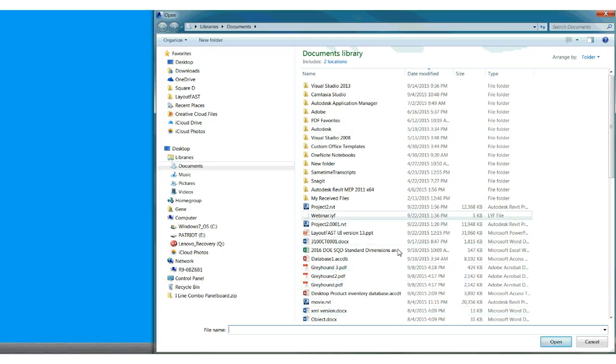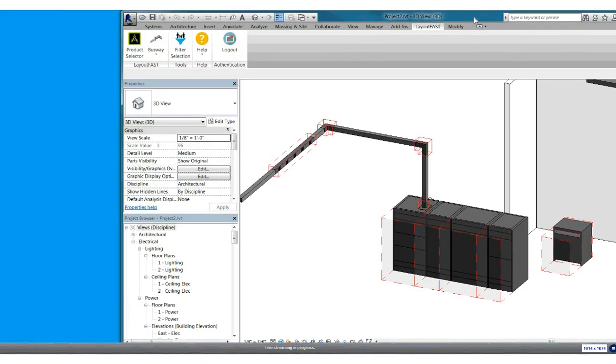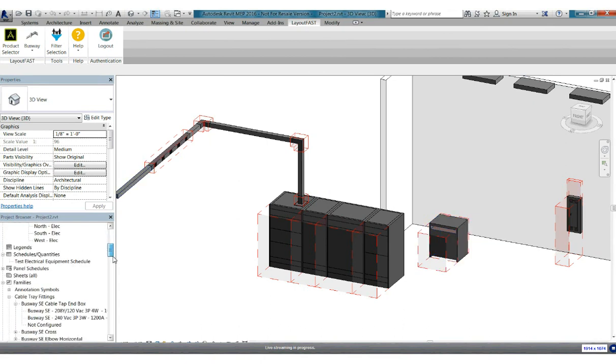But let me show you this real quick. You come in here, you pick the shared parameters file that you have. Here I have a little demo, just a test. For example, I did primary voltage. I just picked the system voltage here, and then I came down here and I said this is ours, this would be yours. You hit apply, and it automatically updates all the RFA. So the next time you put it into the project, every time you use it from that point on, it will have your shared parameters.